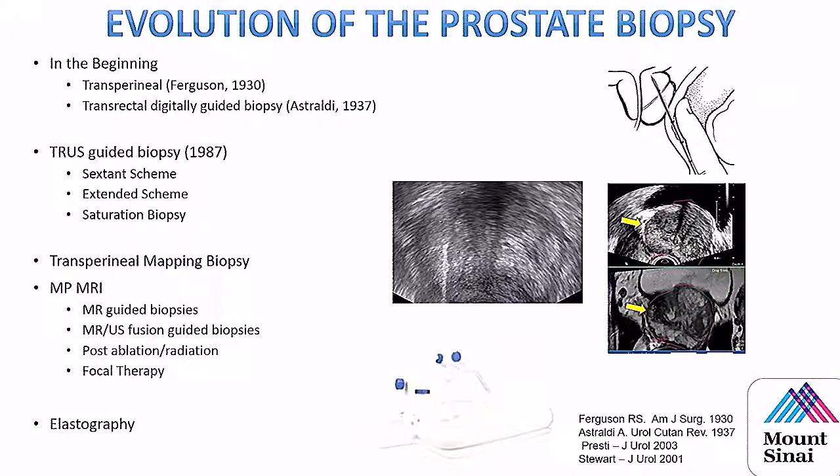But what's changing now is the impact of imaging on how we approach patients and stratify their risk for having prostate cancer. I'm going to share with you a new study that has level 1B evidence that imaging before biopsy should be done, and I'll explain why.